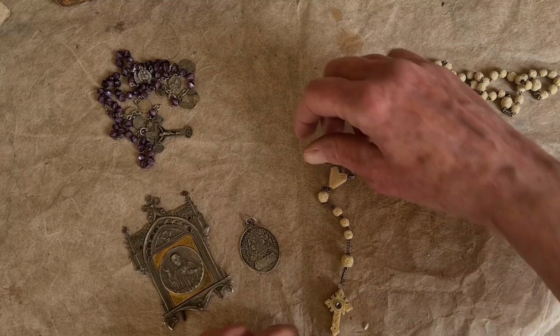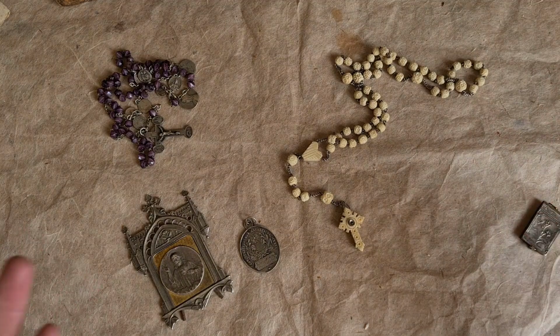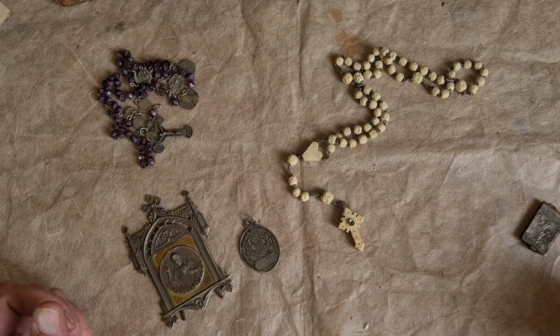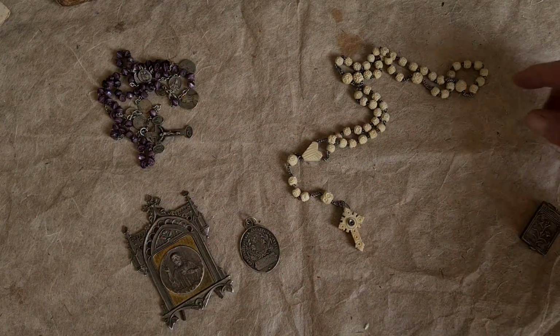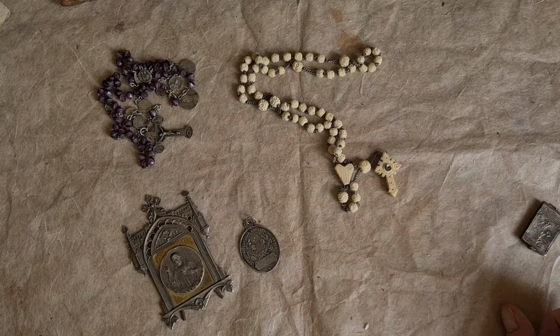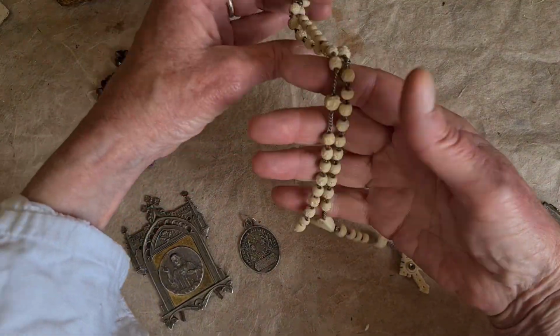Now this is curious. This is called a Stanhope rosary. Now, back in the Victorian era, let's say around the 1860s, Stanhope was a viewfinder. And that was a popular form of entertainment, is you would have primitive photographs in a viewfinder, and you would have friends over, and you would compare and look in the viewfinder to see the pictures. Anyway, those viewfinders were called Stanhopes. This is a Stanhope rosary. It is made of ivory.